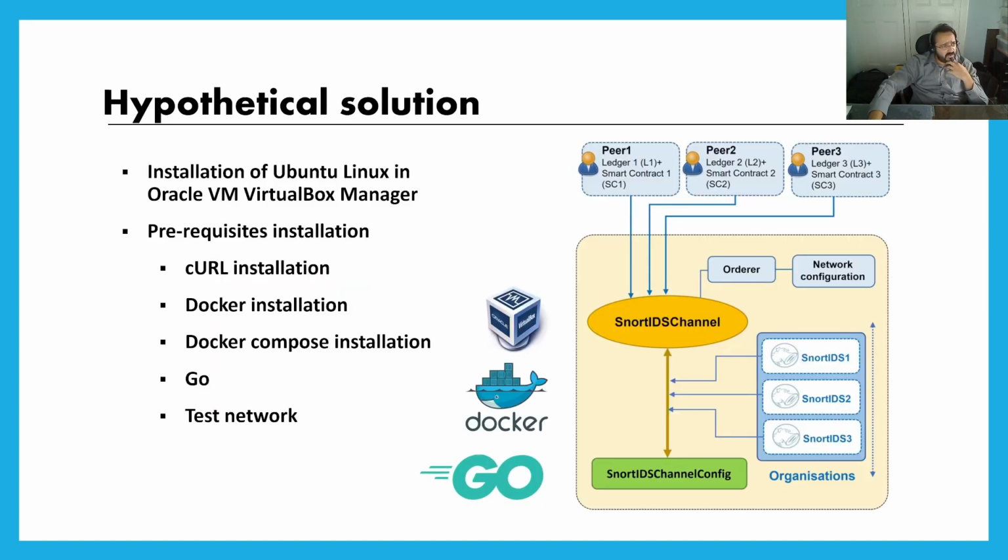So for these hypothetical use cases, we wanted to do an implementation to see if we can proceed further with this network. So initially we set up all of these things using virtualization technology, VMware, open source, Dockers, etc., and Golang. So we set up all of these in the machines. We have various peers, which are basically for smart contracts. We have multiple Snorts, and we had a channel for the blockchain, through which the Snorts were sending the alerts, and these peers were getting the information.